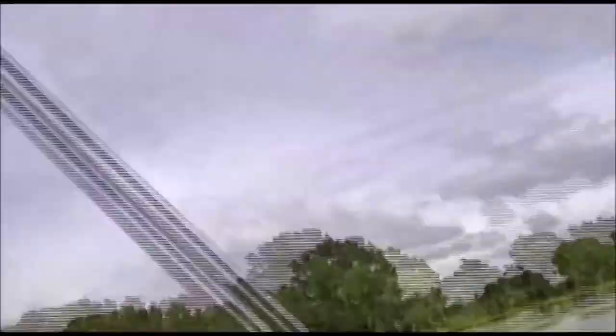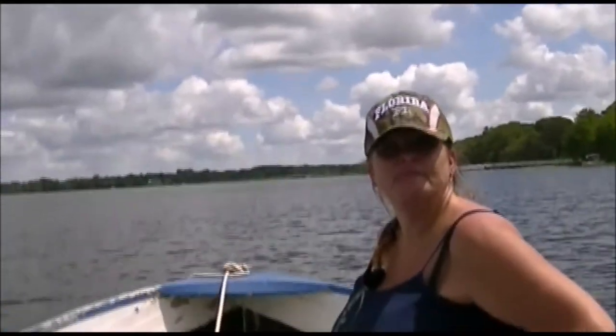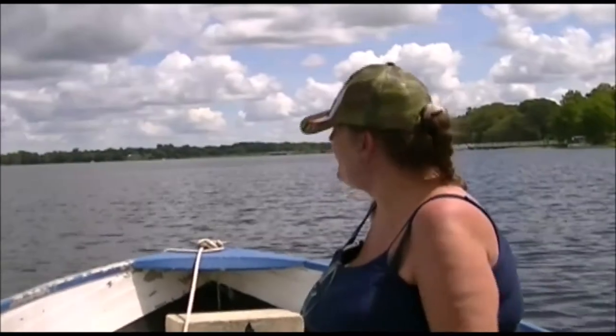It's running how fast, monkey? 15 miles an hour in this big old 1969 John boat, huh? Yep. I like it. Yeah? Yeah, now we can go all over the place. Yeah.